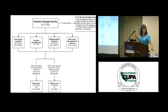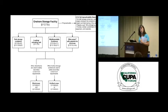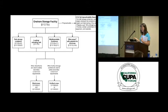So in the federal guidance for regional inspectors, there are these great charts. This is in your download materials. It actually gives the sections here, I've got my little pointer here. It gives the sections for bulk storage containers and the sections I just mentioned, loading and unloading racks, mobile and portable containers, and then other areas. And we're talking about onshore storage facilities.